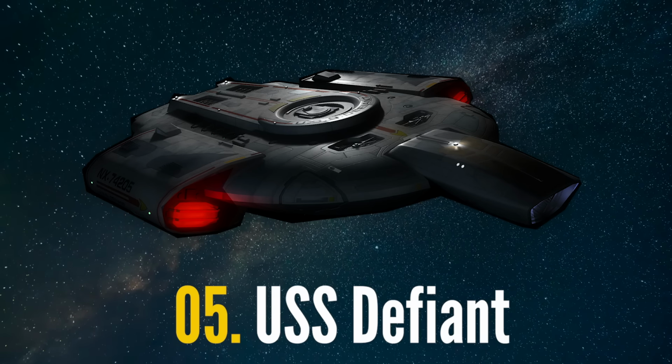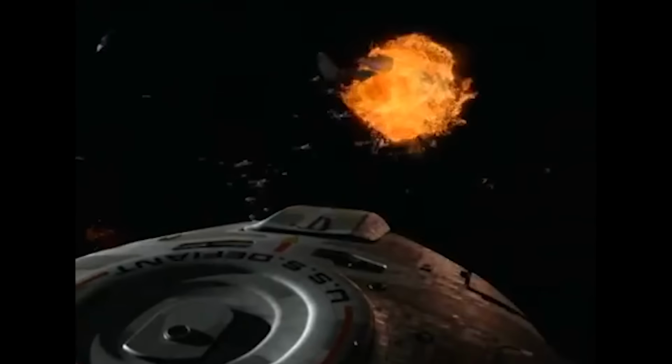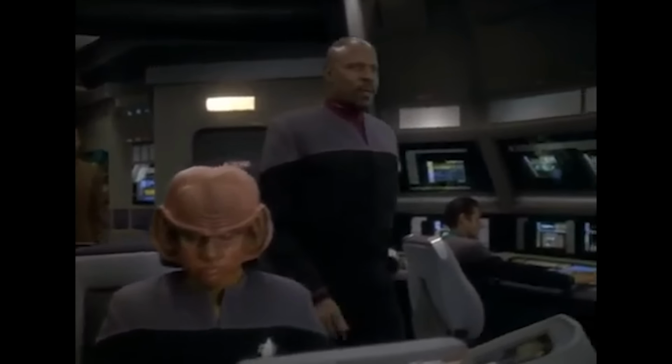Number 5, USS Defiant. The Defiant project was started after Starfleet's defeat at the Battle of Wolf 359 at the hands of the Borg. Officially, it was classed as an escort vessel, but that's just a nice way of saying it's a warship. The ship was overpowered for its size and almost shook itself apart during testing. Starfleet initially abandoned the project and placed the ship in storage, but good old Benjamin Sisko requested the Defiant be brought out of storage and assigned to Deep Space Nine.